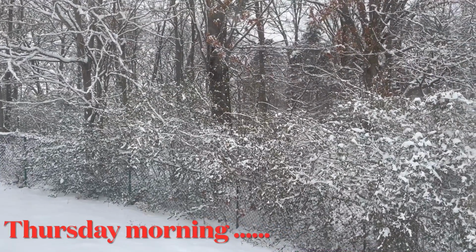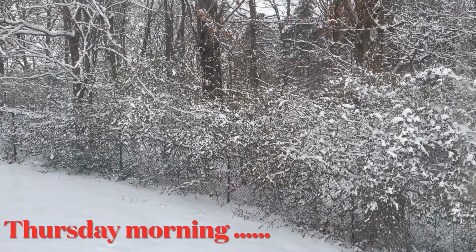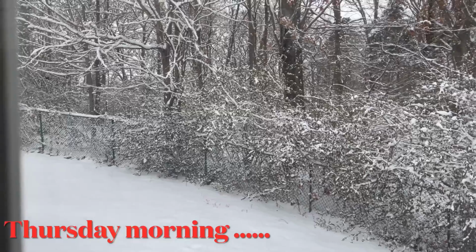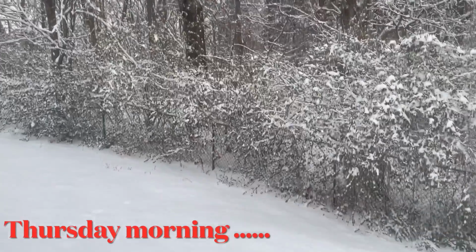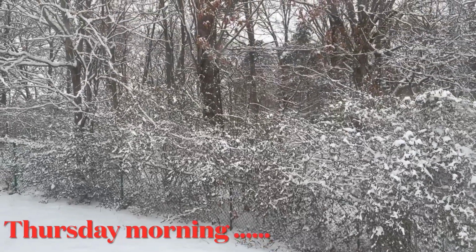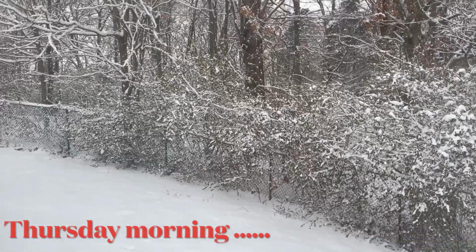Good morning, everyone. Look at my backyard. We had heavy snow last night. Look at that. The trees are filled with snow. We have about, I think, like 8 to 10 inches of snow right now on the ground.